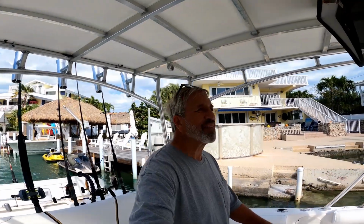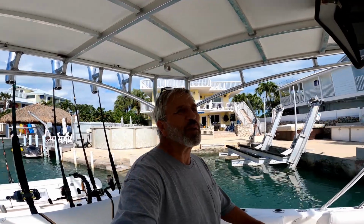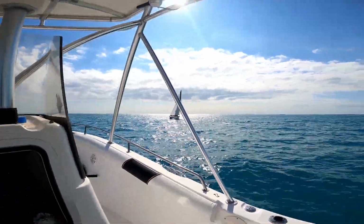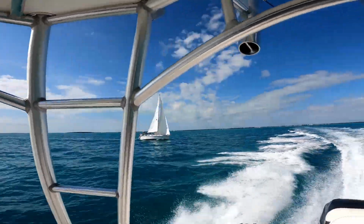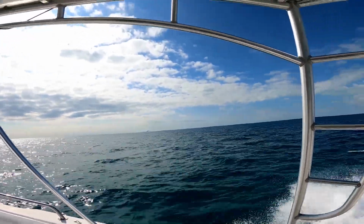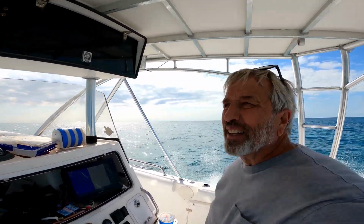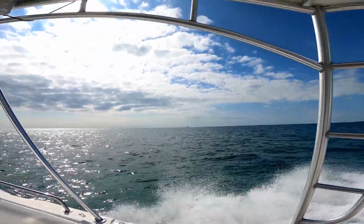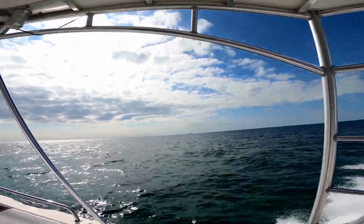I've got some shrimp, got some chum, and a couple of leftover ballyhoo. We'll go see what we can catch. Here we go. Probably 10, 15 miles away.